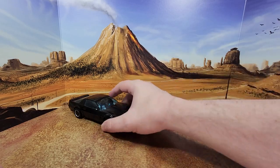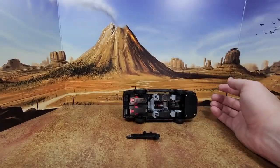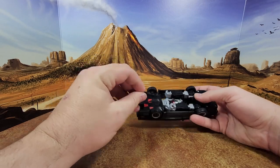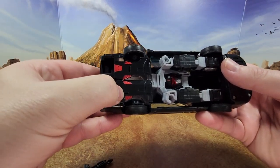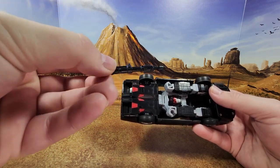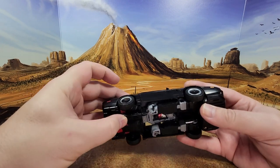One thing I did want to show is where you can store the weapons. You don't actually store them to hide them. You put them here in the back. You see there's a peg hole here and a peg hole there. So you have a peg on this here. I'm trying to show it on camera. Sorry. There you go. So they tell you to put this here.